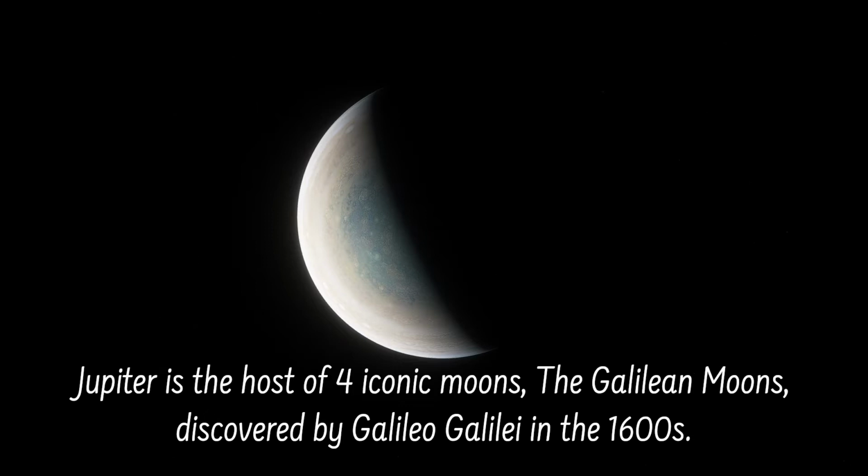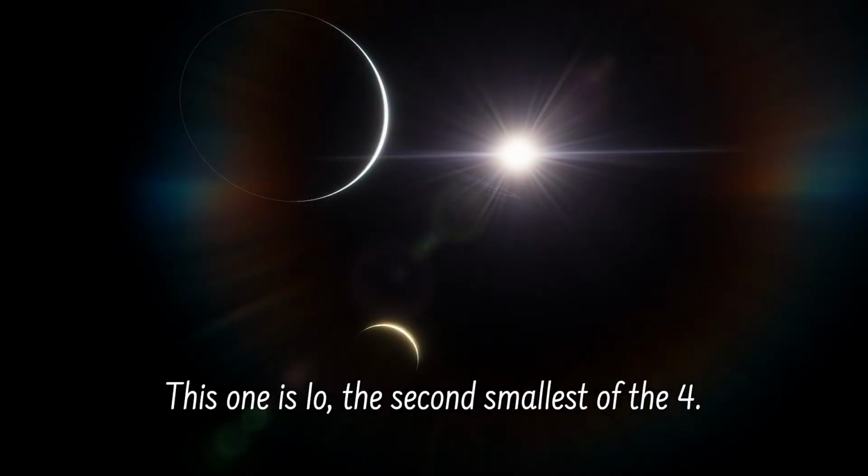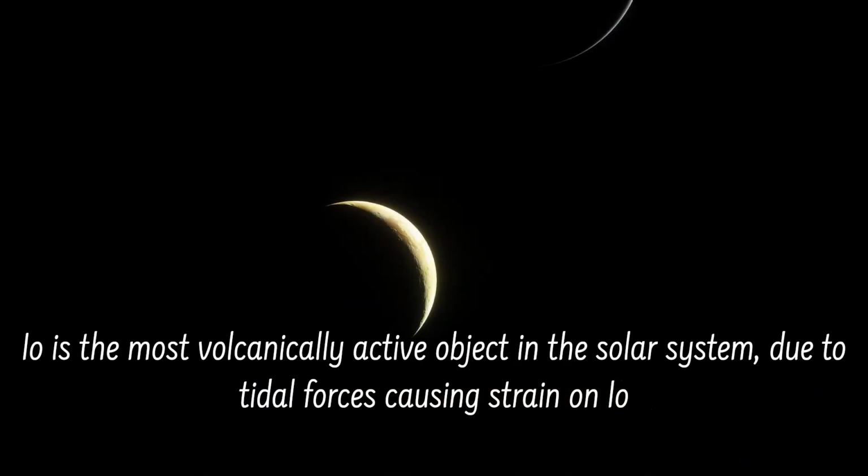Jupiter is the host of 4 iconic moons, the Galilean moons, discovered by Galileo Galilei in the 1600s. This one is Io, the second smallest of the 4. Io is the most volcanically active object in the solar system, due to tidal forces causing strain on Io.